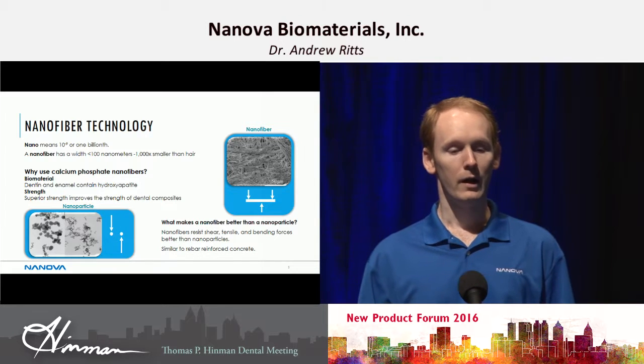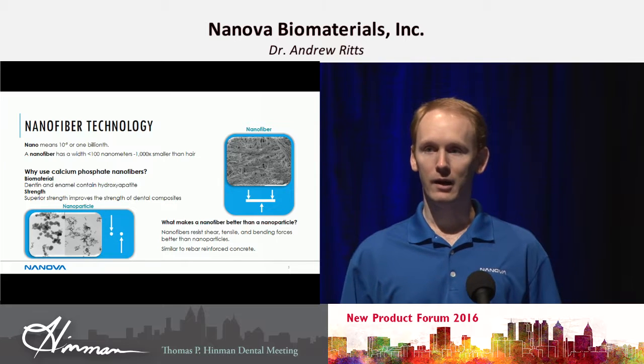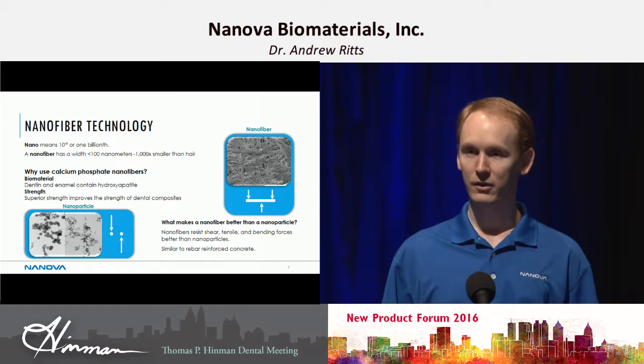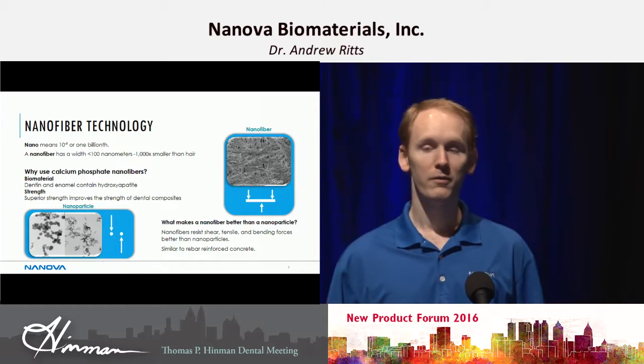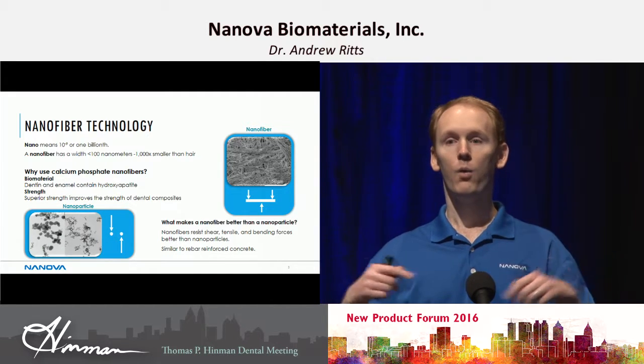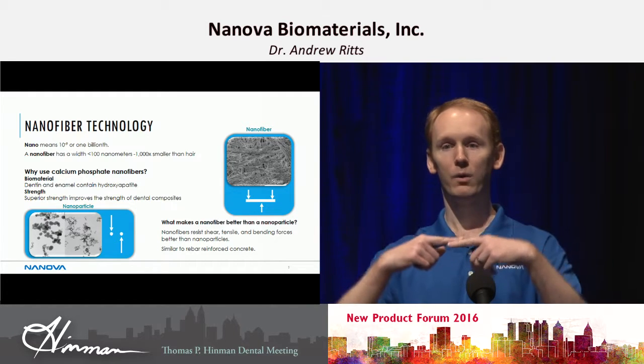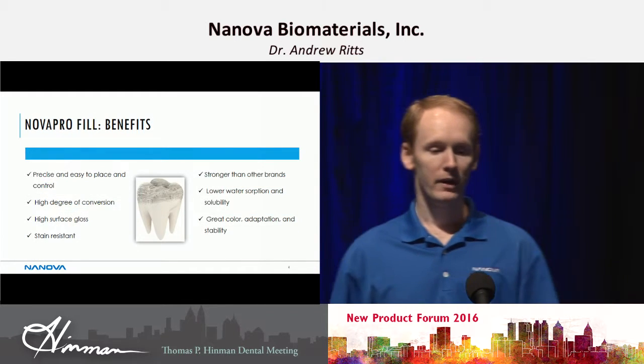When we add it to our composite, the reason why it's better than adding particles, which everybody else in the industry uses, is particles don't do a very good job of resisting bending or shear or tension, whereas if you have a fiber, you can resist the tension or the bending or the shear much better than your traditional composite can.